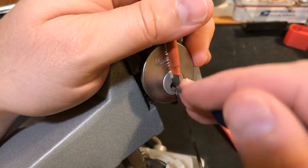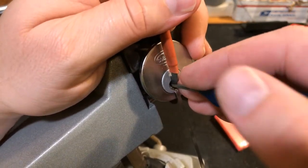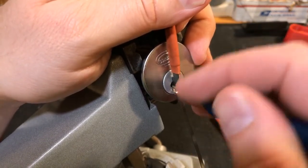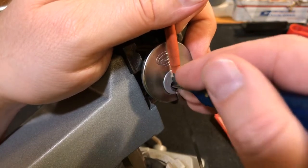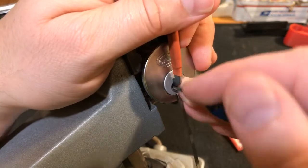Light to heavy tension. I normally do exactly the opposite, actually, just to get a feel for it. Of course, I don't crank way down.